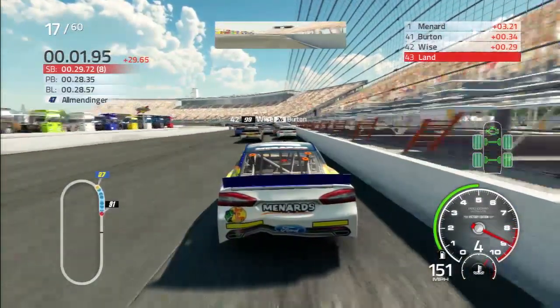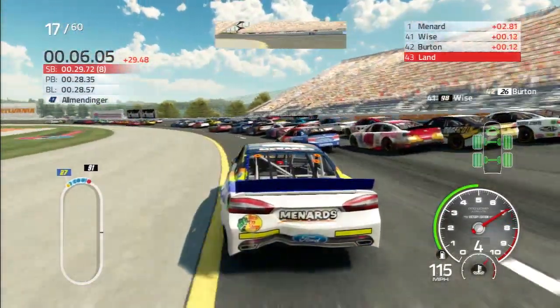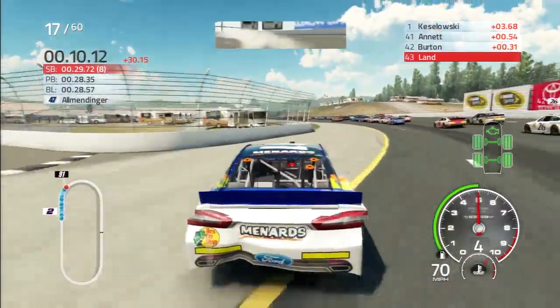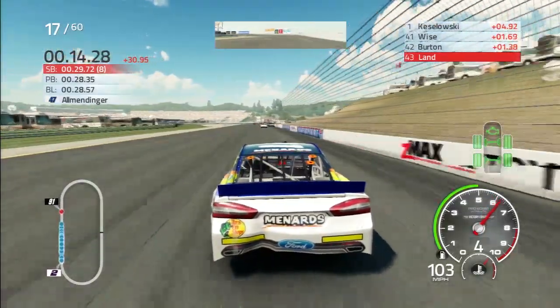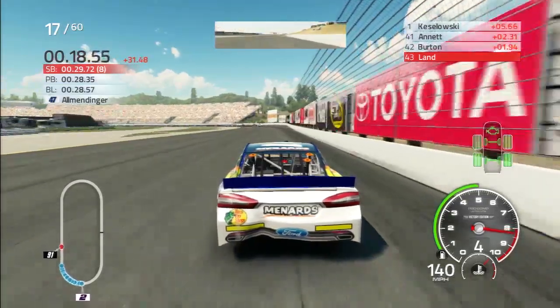Paul Menard actually leads the race, which is crazy. Oh wow, look at the turn in. The car's not... Oh, whoa, don't let her get away. Right's clear. Great save, you are the man. I spoke too soon, but, you know, Keselowski's taking the lead of the race.